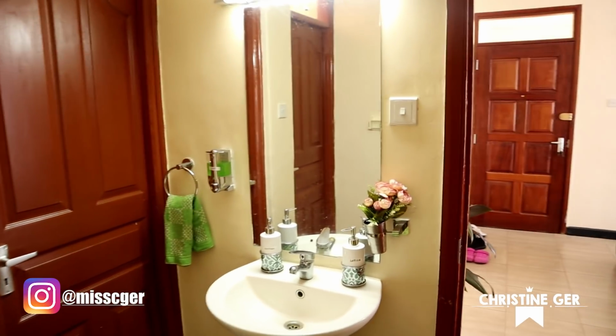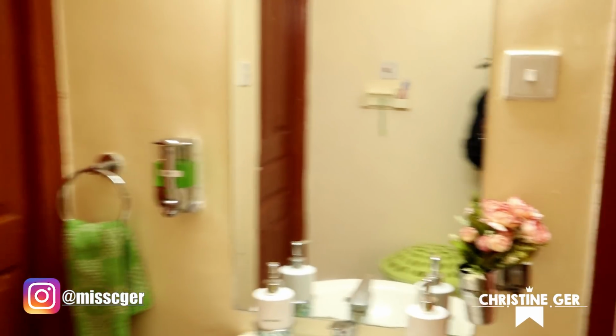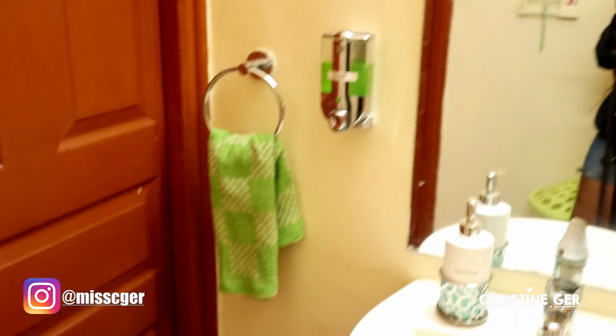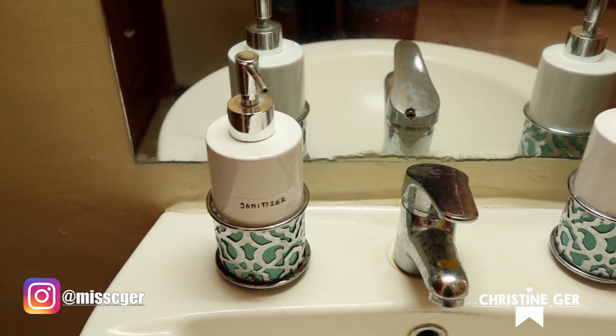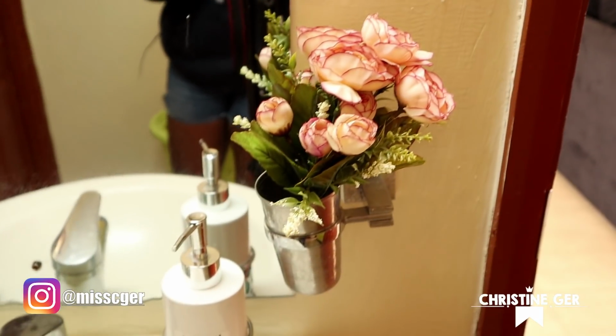So anyway, that's the view, and it has a mirror right here, which is good as well. It's actually the longest mirror I have in this house, and you can see me right there. Of course, we have the towel, we have the soap right there, and then, because of COVID, we have this sanitizer, and then this, which is the lotion.